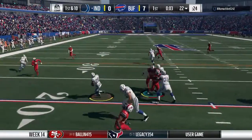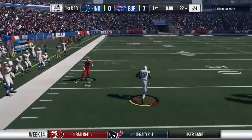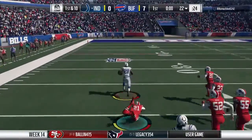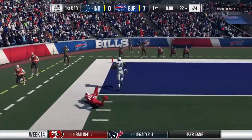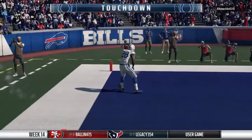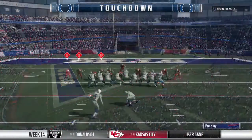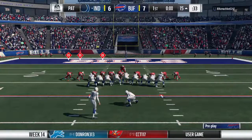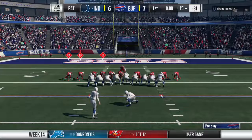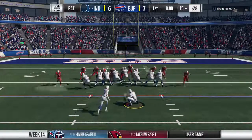They'll start here with a give to Mixon. And he's got some space here. Accelerating, and off he goes. Touchdown, Indianapolis. A great play there. 78 yards. And the Colts are an extra point away from tying up this football game. And with that carry, he's already over 100 yards here in the first half.